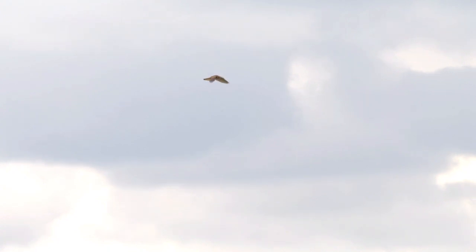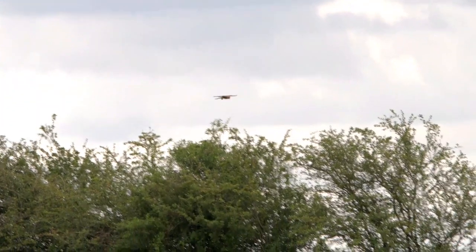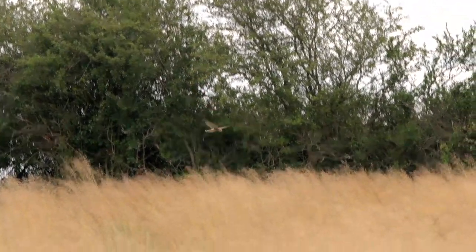So I've got the video of it now. See it in the centre of the frame. So going down the trees and the grass. Probably just above it. There, down.